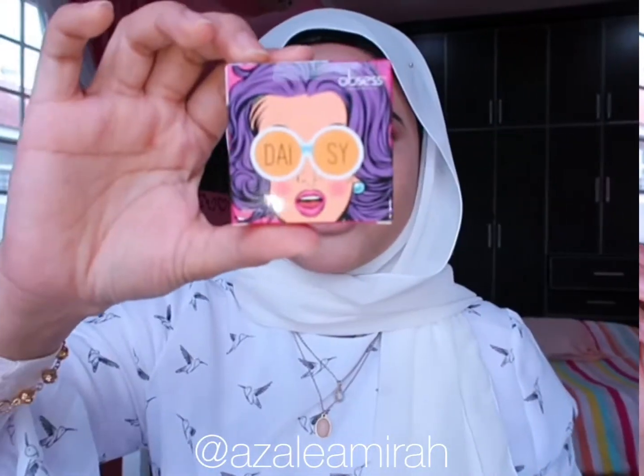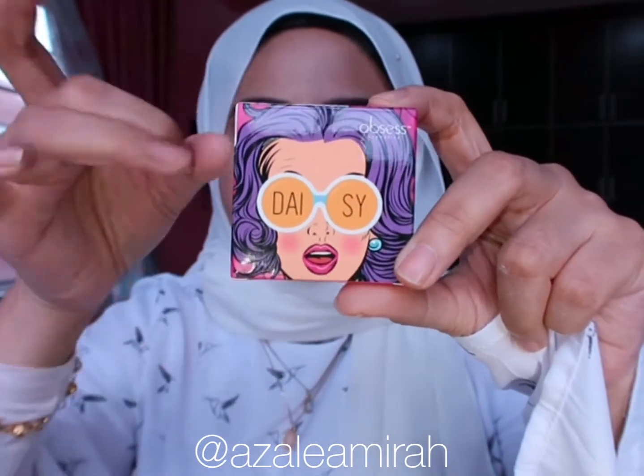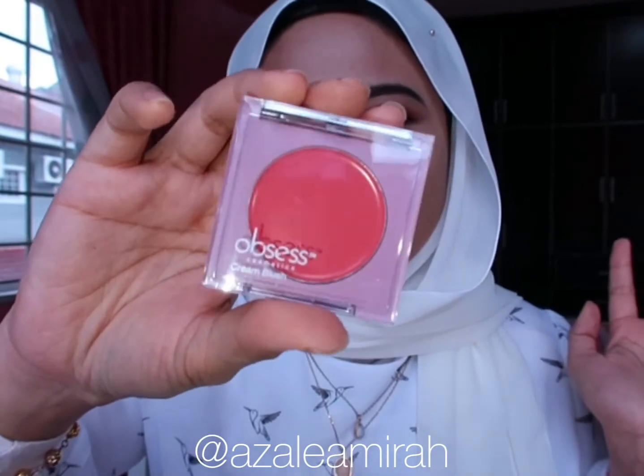Okay, so next blusher Daisy. Kita tengok dalam warna apa dia bagi, okay. Oh my god, ni pencomel weh. Nama dia Obsess Cream Blush Daisy. So memang betul lah warna dia Daisy kot. Belakang ni tulis Daisy. So ni color dia. Dia bagi cream blush. Dia texture je maybe mungkin sama macam eyeshadow dia tadi.